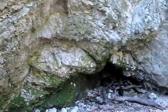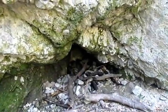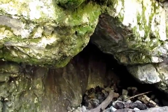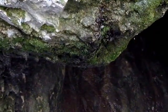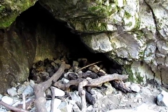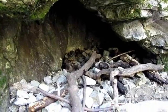This is a small cave on the way, with water dripping from the rocks, which tells us this area has plenty of water. All the burnt wood in the cave makes me suppose that there were cavemen here who used this to keep them warm.